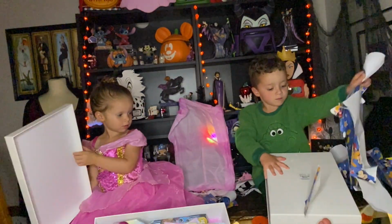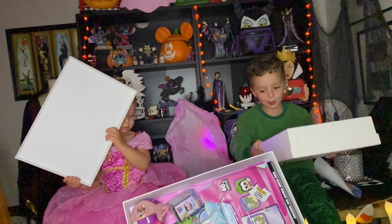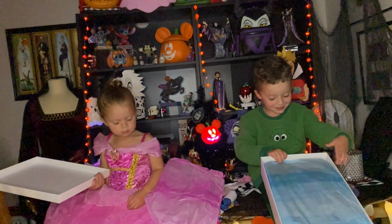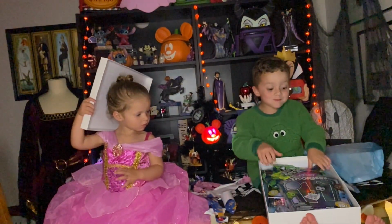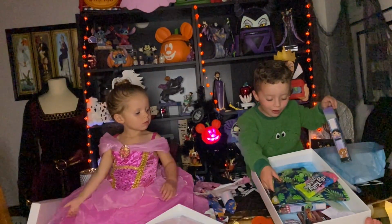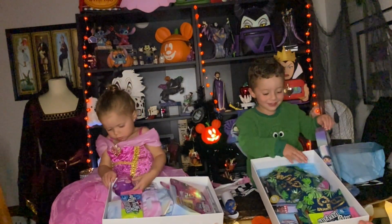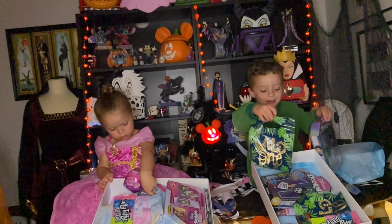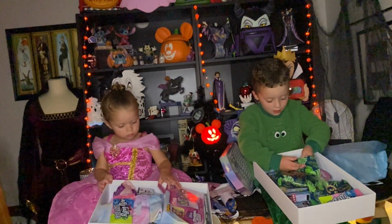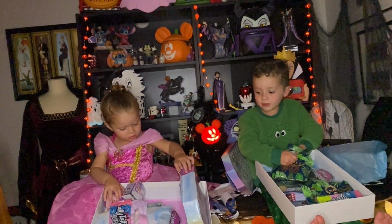Oh my goodness. Look at this package. Oh my goodness. Lightning McQueen race car? And what are these? What are those? Oh, it's a bag. You should look in the bag and see what's in there. What you got, Enola? Are those Dorables? Those are fun to open, aren't they?